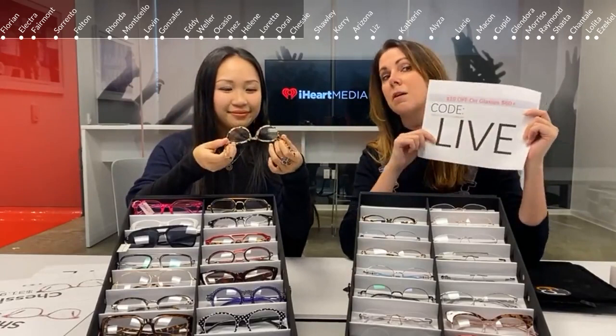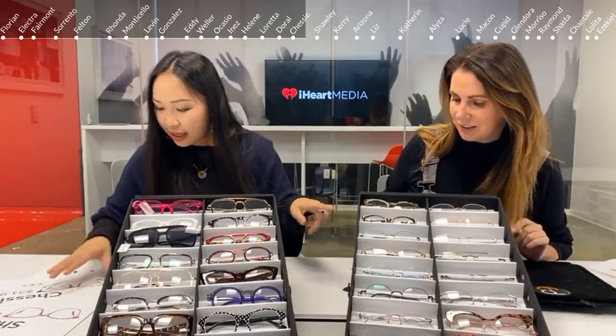I so like this color. It's really subtle. Yeah. And I like it a lot too. Our next frame right here. Oh, I like these. I like the gold detail on these.